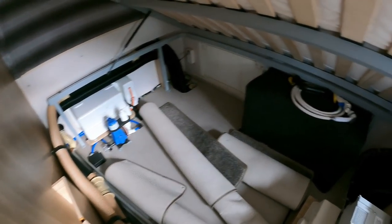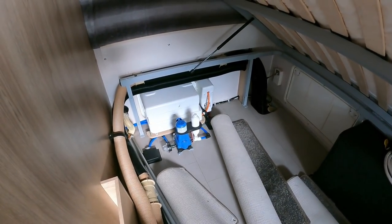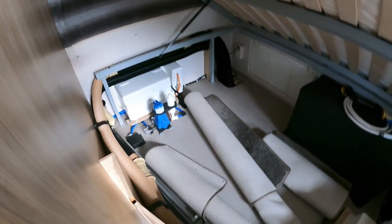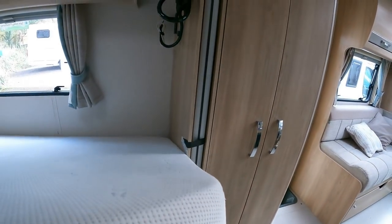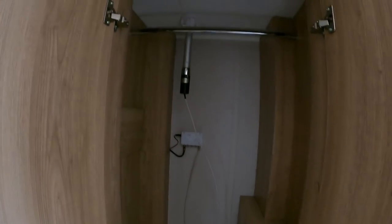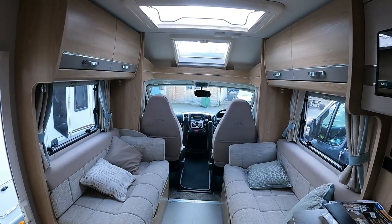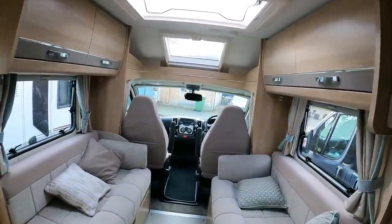That's good news, we've got the carpets, there's your consumer unit. There's your pump. And we've got a telly there. And then a big size wardrobe. Yep. TV aerial. Freestanding table. So there we go. Aldi Signature 155.